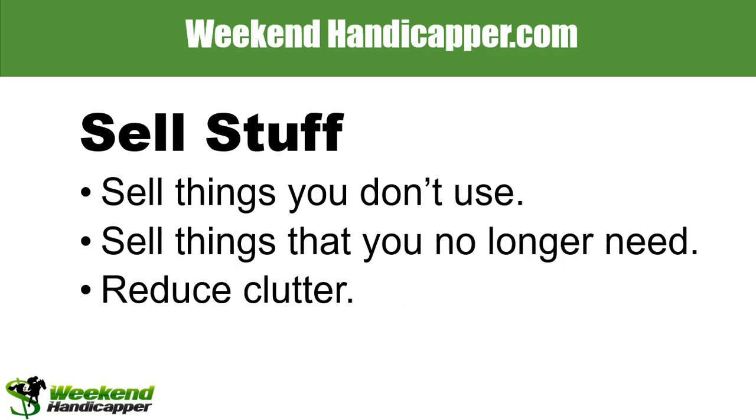And we're blessed in this day and age to have a lot of outlets where we could sell stuff, whether that's, of course, eBay, Facebook Live, Craigslist, have your own yard sale. There's so many ways to sell some stuff that you don't use or no longer need, and reduce clutter as a result of that. We don't need that much stuff when you sit and think about it. Unless it's important to you, unless you use it, then think long and hard whether you still need it. And if you don't need it, maybe think about selling it. And the money that you get from selling stuff could go into your bankroll.